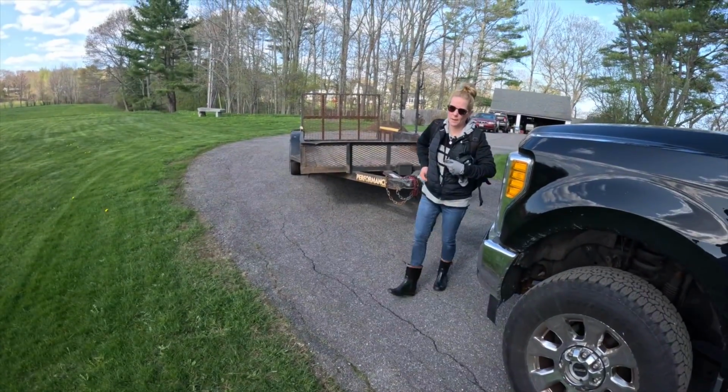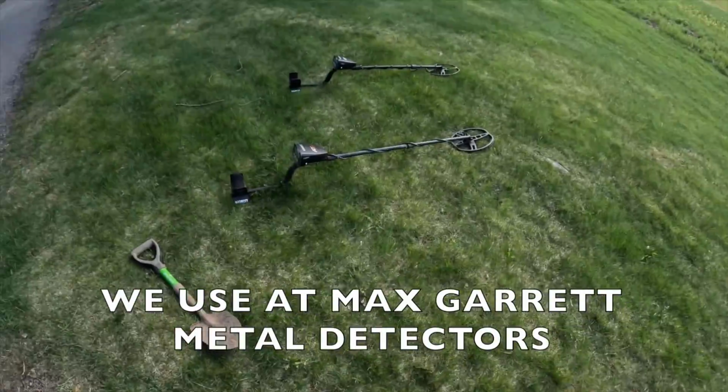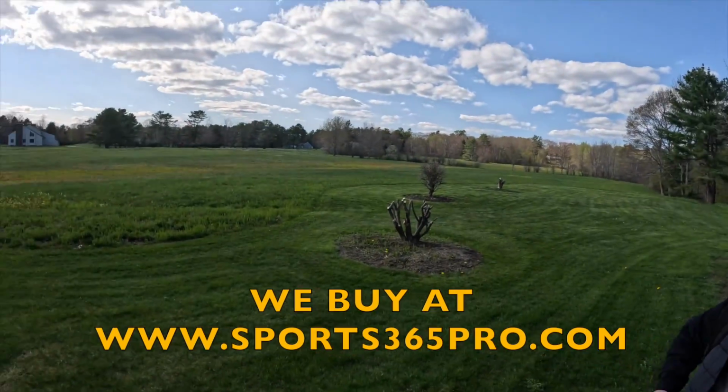And there we have it right there. Most beautiful treasure in the world, MT Treasures. We got our metal detectors right here, and we got a big area to hit. Let's see what we find.